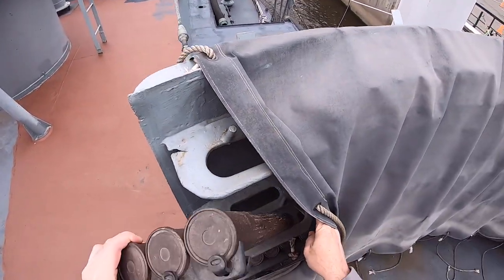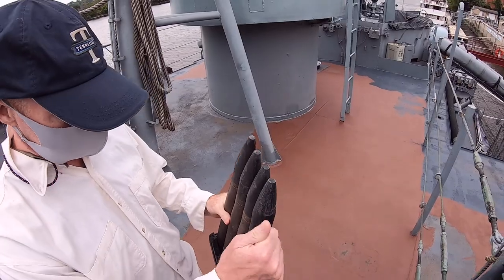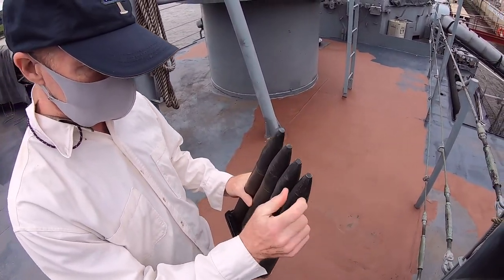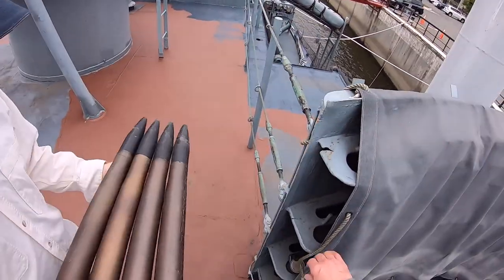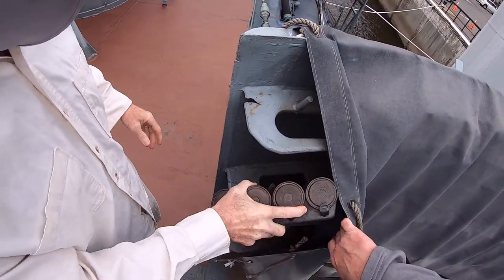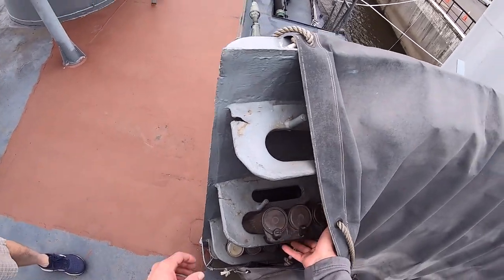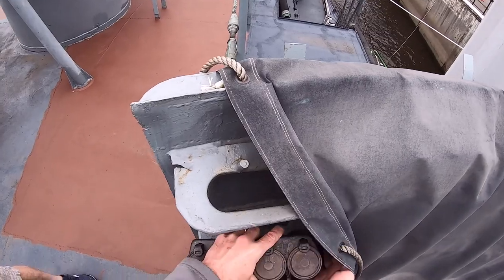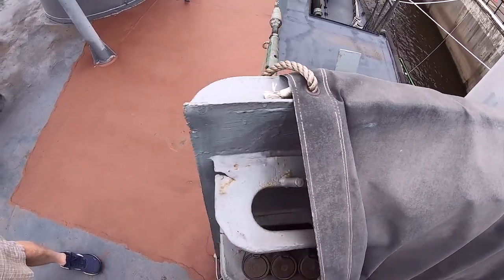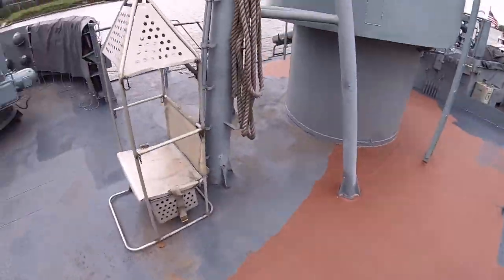Very easy. Heavy? No. There's no gunpowder in them. No, these pieces are just for show. These are just plastic, I guess. Probably lead or steel, right? They're probably steel. I think it goes the other way. The tips go down and out. Yeah. Okay, on my way.